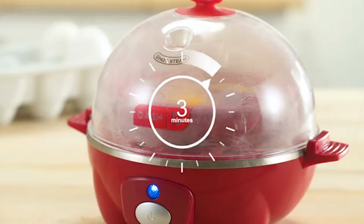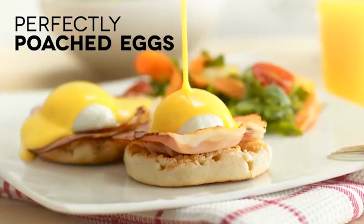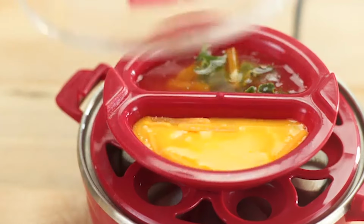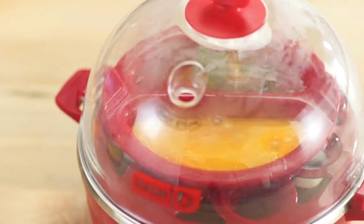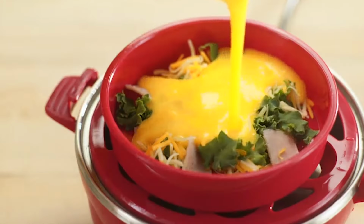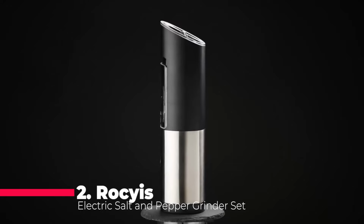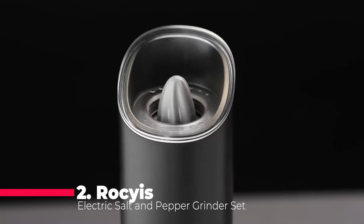It's versatile, allowing you to prepare poached eggs, scrambled eggs, and individual omelets with a simple press of a button. Lightweight and designed to fit even the smallest kitchen spaces, this is an ideal appliance for anyone, from college students to campers.